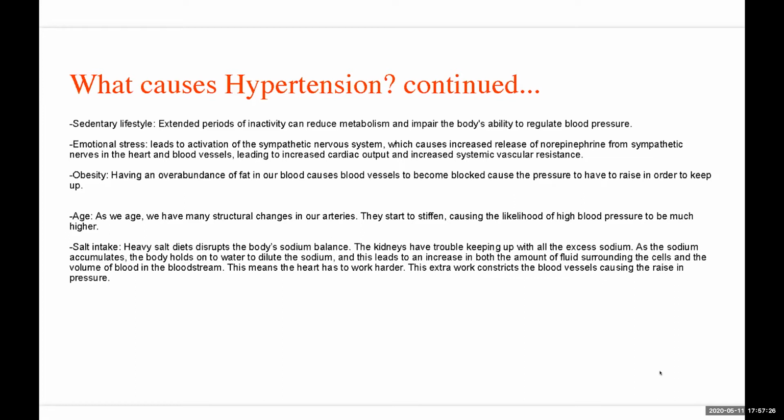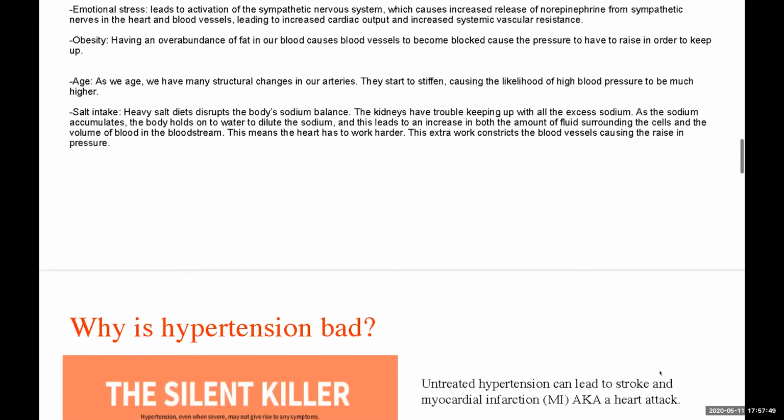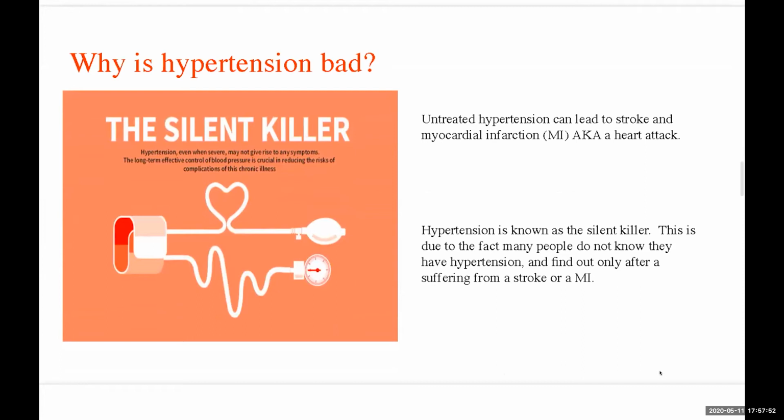And another one across America: we all like salt. A heavy salt diet disrupts the body's sodium balance. The kidneys have trouble keeping up with all the excess sodium, and the sodium accumulates. The body holds on to water to dilute the sodium, and this leads to an increase in both the amount of fluid surrounding the cells and the volume of blood in the bloodstream. This means the heart has to work harder, and the extra work constricts the blood vessels, causing a rise in the pressure.